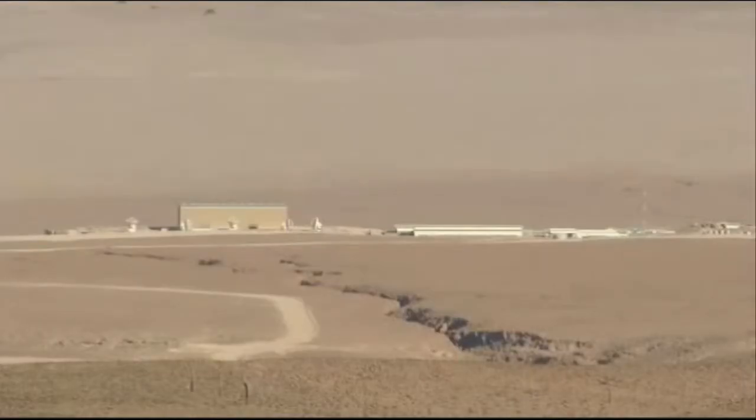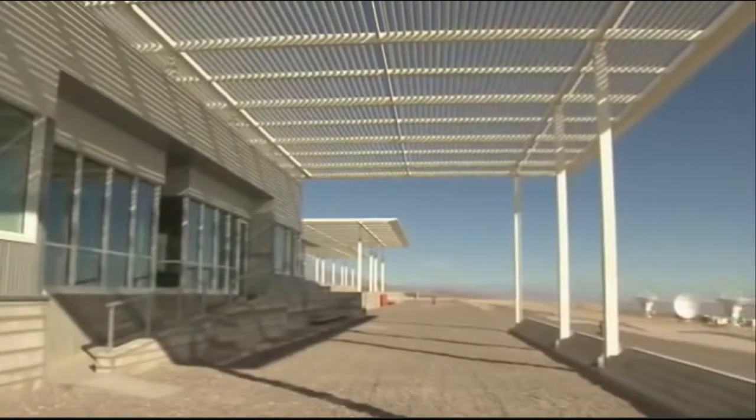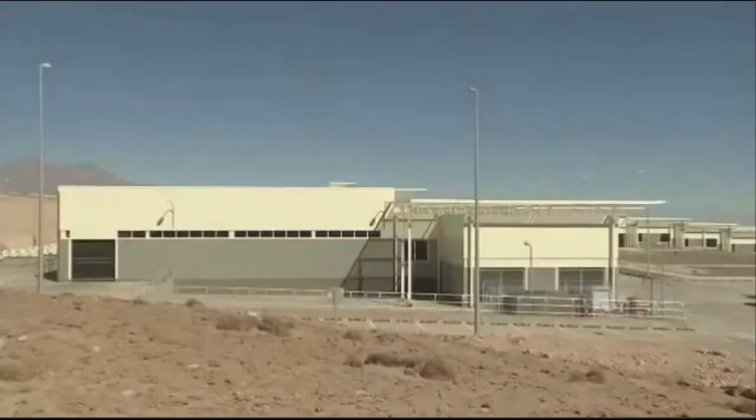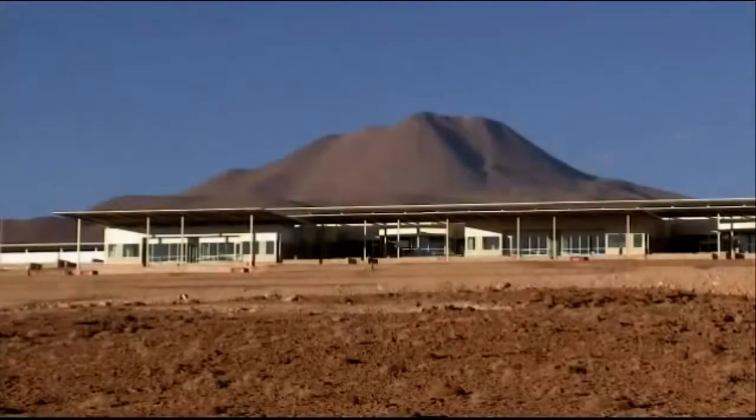The antennas are tested at the Operations Support Facility at an altitude of 2,900 meters before being moved to the plateau of Chajnantor at 5,000 meters. The Operations Support Facility will also be the center of the observatory's scientific activities. Chajnantor was chosen because its extreme dryness and altitude offer excellent conditions for observing the submillimeter radio waves for which ALMA was designed. What's more, the wide plateau offers plenty of space for the array of antennas. The individual dishes will be spread out and linked together over distances of more than 16 kilometers.